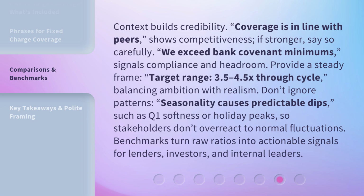Context builds credibility. "Coverage is in line with peers," shows competitiveness. If stronger, say so carefully. "We exceed bank covenant minimums." Signals compliance and headroom.